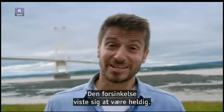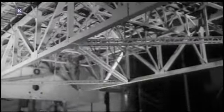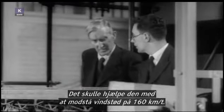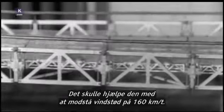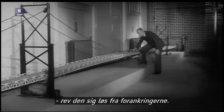Originally, the Severn Bridge was going to have a latticed, deep steel truss deck. This was supposed to help it withstand winds of more than 100 miles an hour. But when the model of that deck was tested in a wind tunnel, it broke free of its anchors and smashed to pieces. And as they only had 2 weeks to conduct these tests, there was no time to build another model.